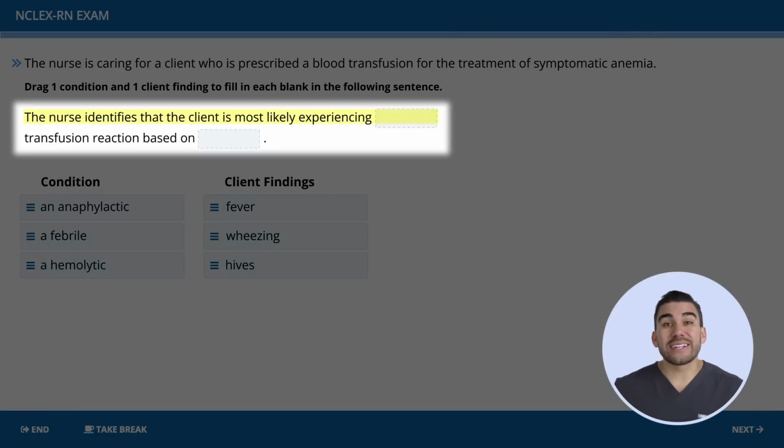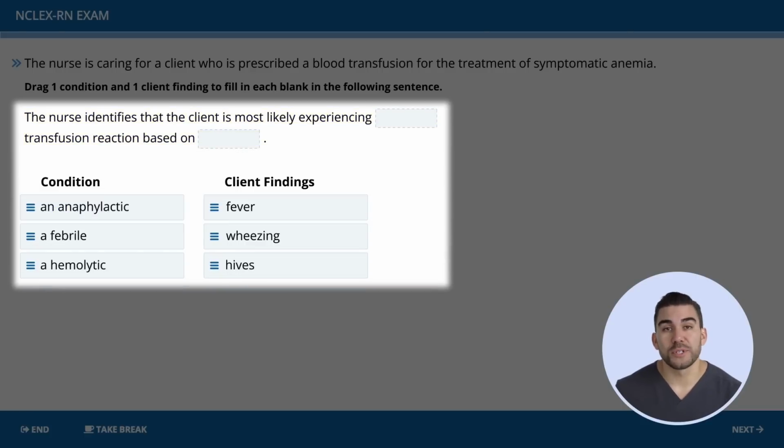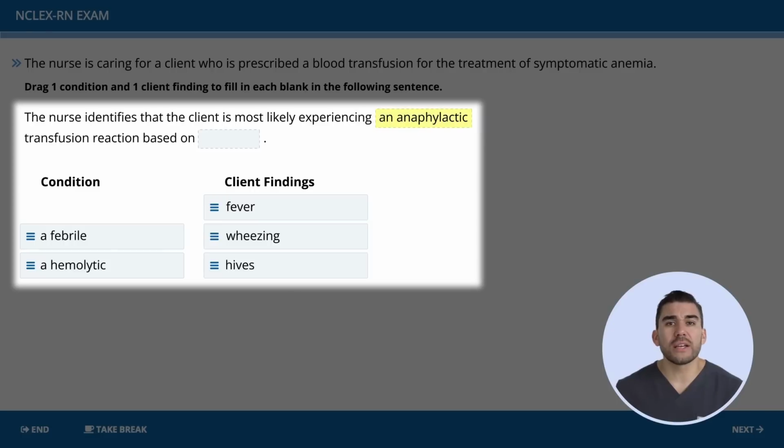So let's walk through the question. The nurse identifies that the client is most likely experiencing blank transfusion reaction based on blank. So now let's look at the options here. Well, anaphylactic reaction is the correct choice because of the wheezing and shortness of breath. Remember, this is simply a severe allergic reaction. Now, it's not going to be a febrile reaction because that would include increased temperature. And it's not going to be a hemolytic reaction because the client would present with low back pain and low blood pressure. All right, so we chose the anaphylactic reaction.